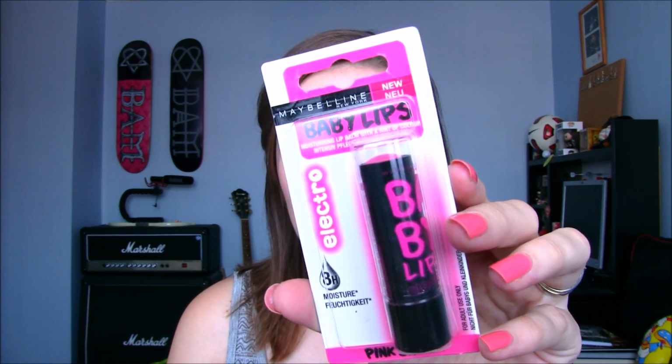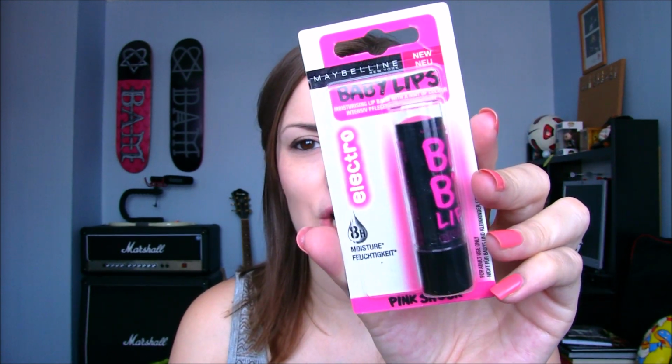The next thing I have is baby lips. I have 2 or 3 of these, but one of them is running out, so I thought I would try the Electro range out, and this is in the shade Pink Shock. And yeah, I really like these. I've used them before. I have the ones with the tint and without the tint, and overall for the price and for the value, they are good stuff.